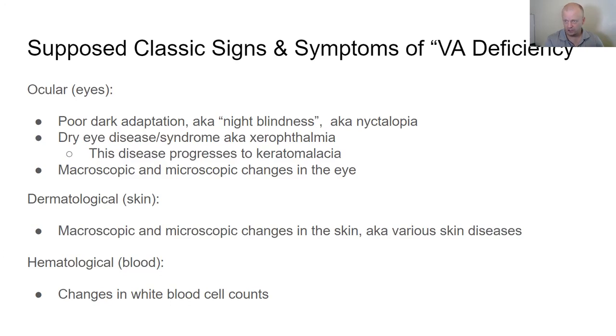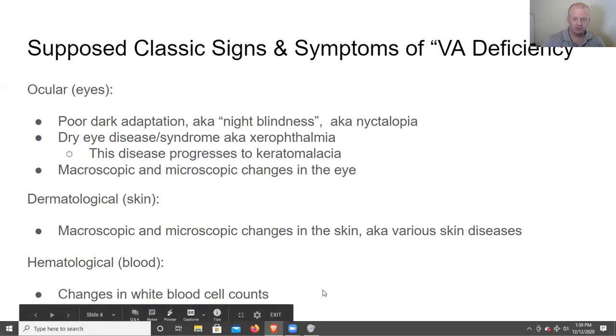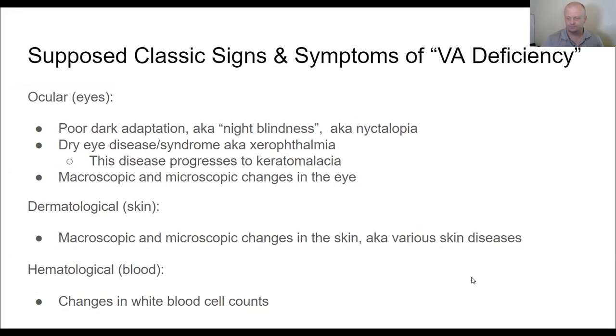We have dermatological or skin issues said to happen. Macroscopic and microscopic changes in the skin, stuff you can see with your eye and stuff you have to see with a microscope, also known as various skin diseases. And then the hematological changes, blood changes, these can include changes in white blood cell counts. Various ones, some of them go up, some of them go down. These are what supposedly vitamin A deficiency does.